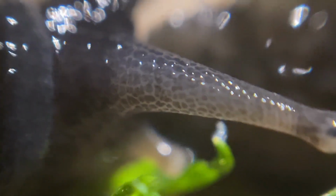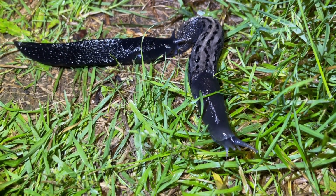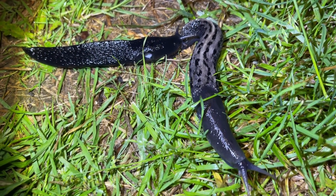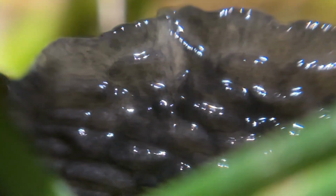But it really looks like here he wants to eat the other one. So they might be cannibalistic as well. Or is this the way to impress the other one? Yeah, there's a lot to discover. But the main thing is nobody knew that the ash black slug hunts and eats Spanish slugs. So also keep this animal alive in your garden. It is a very useful animal.